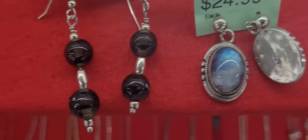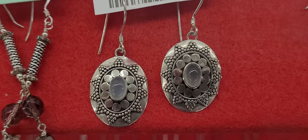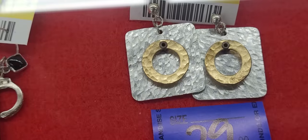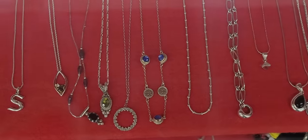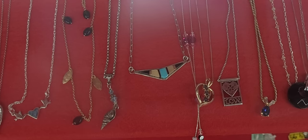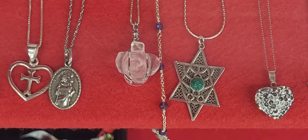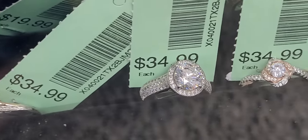Oh, look at these right here. Aren't those gorgeous? Those are two. These are. I'm just going through trying to show you some of them that I think are interesting. Tons of sterling necklaces to choose from. That one right there I like in the center. And then look at these. Oh, that beautiful crystal. And then you got these big blingy rings.